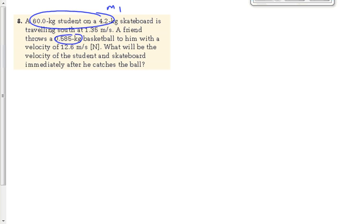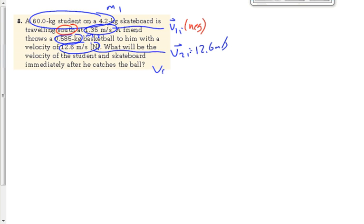We're going to call this M2. We're going to call this V1i, the velocity of the skateboard and the guy, but it's south, so we're going to remember to make that a negative number. The velocity of the basketball when he throws it, V2i, is 12.6. And then we want to find the velocity of the student, the skateboard, and the ball immediately afterwards. There's only going to be one object, so we'll call it Vf.